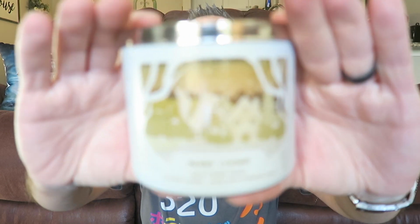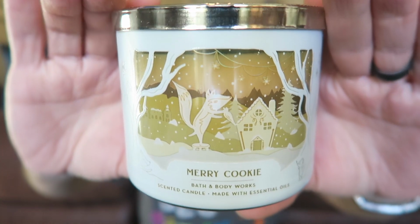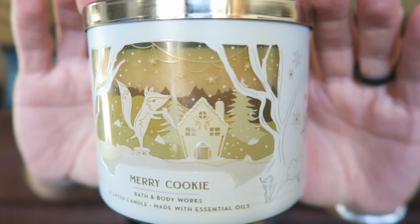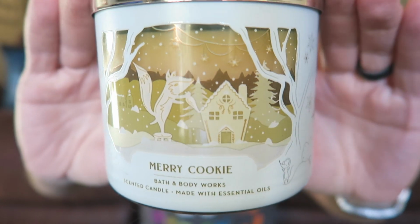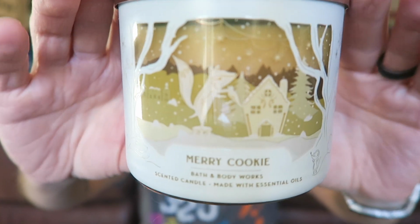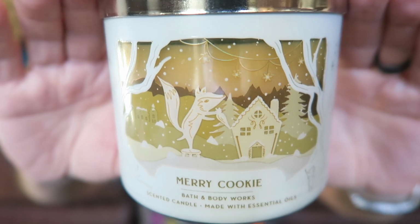Let me see what else is returning. Another returning one. This is a good one. Merry Cookie. And this is in, I can't remember what this packaging is. It's the fairy tale or something, fairyland, something like that. It's got the little cutout here. And that one has, is that a squirrel with that little house? I think so. Yeah. Or is that a chipmunk? A squirrel or a chipmunk by the little house there.